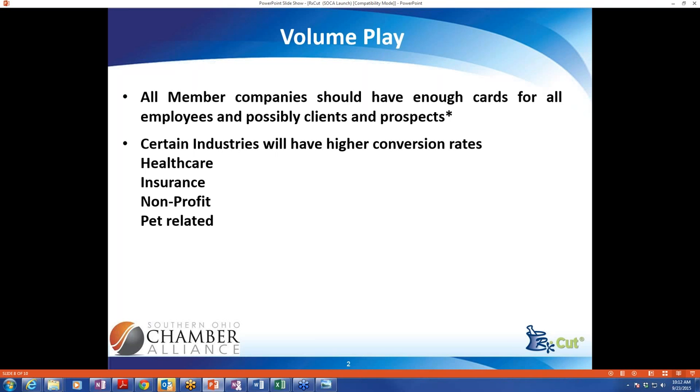We have lots of synergies in healthcare, insurance, nonprofit organizations who are always looking for a form of community outreach, and any pet-related businesses, because our card works on pet meds as well. Not that other businesses couldn't benefit from the card or couldn't get cards out for you, but I would also let them know that every time someone saves money, it actually benefits the chamber because they get a donation.